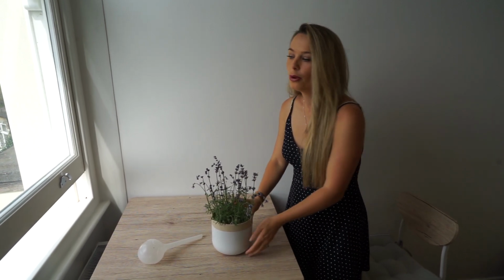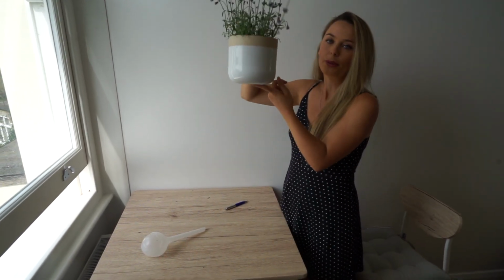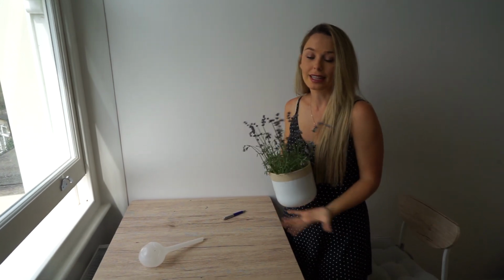Normally you would get a pot with a tray underneath, which I find really hard to find, or you have to find a pot that has a hole in the bottom, and then sometimes they don't have trays, and then I don't know how you water those, to be honest. I don't know what they're thinking. I don't know the strategy.